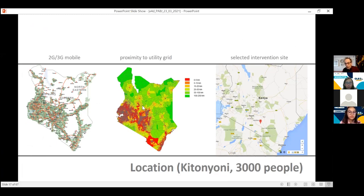The central map shows proximity to the national grid. So if you're red, you are within 5 kilometers of the national utility power grid. I do not want to locate within 5 kilometers of the grid, because there's a risk the grid will arrive and my system then becomes a stranded asset because it's competing with the grid.